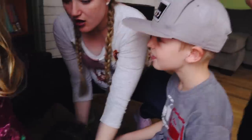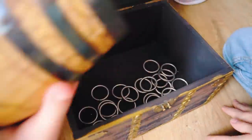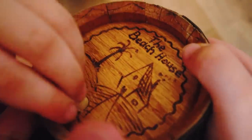Let's pull that out. Okay, I feel something wobbling around in there. That was weird. Open it. I think it's a bell. Whoa! Look on the other. Under. That is so cool. Hey, look. It says the beach house.